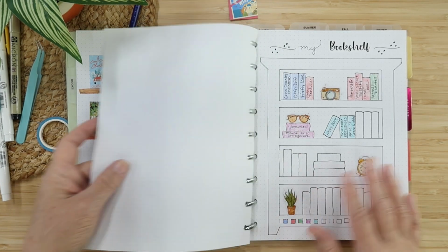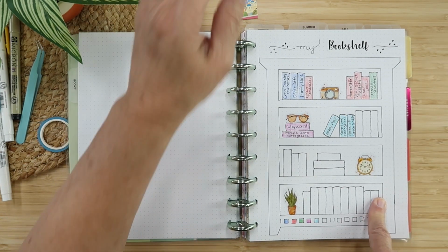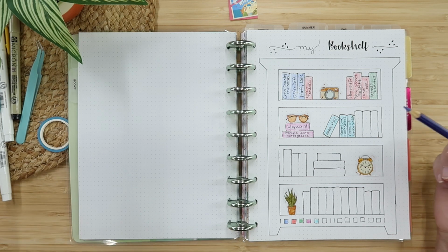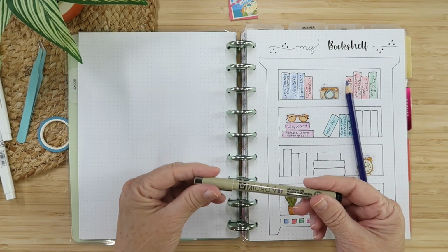Love it. Okay, next page. This is my bookshelf. I drew this. I'm very proud of this. And I'm using color pencils for this, as well as, let's see, we're gonna use this.